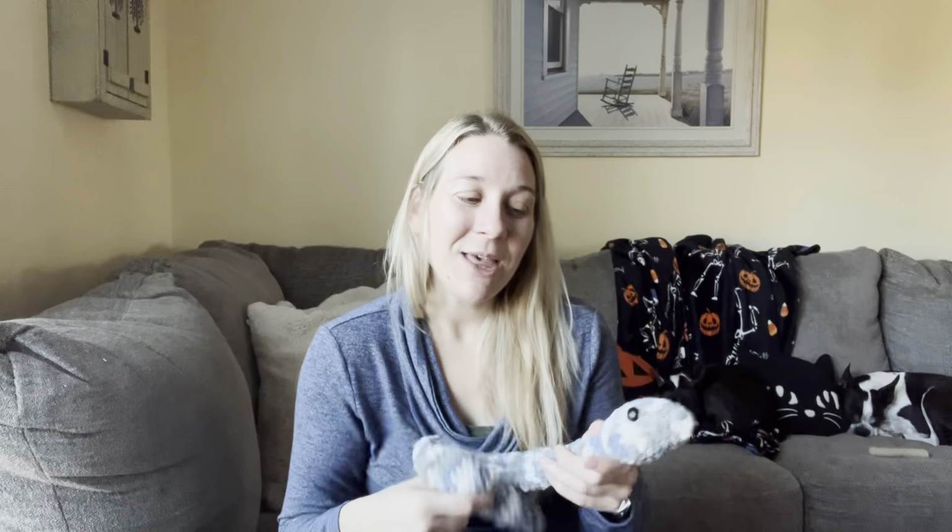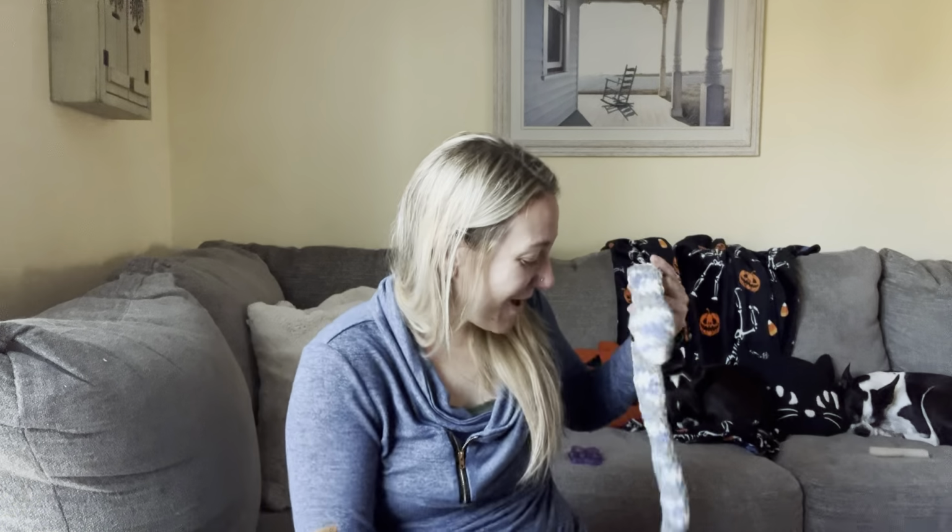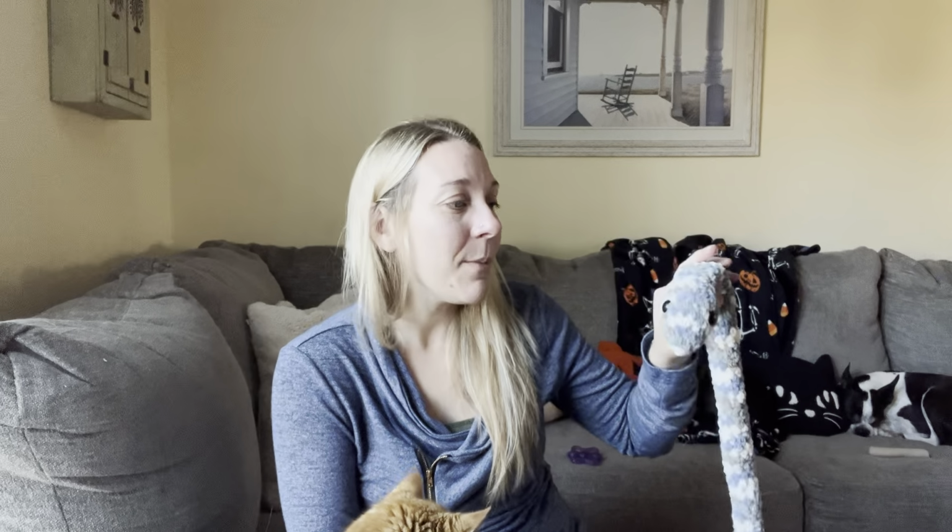But I actually really like the size of him, and I just stuffed the head and I didn't stuff the body. Makes it more, you know, flexible to play with, and it's a lot easier to make them because you can just crochet rounds and not have to worry about stuffing as you go. So I'll probably make a couple more of these guys because snakes are usually pretty popular.